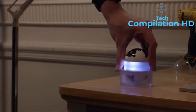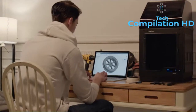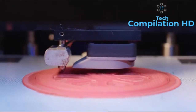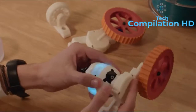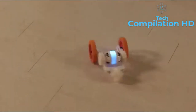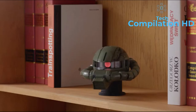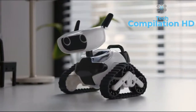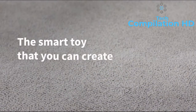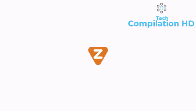Placing the arms onto the charging stand also allows it to act as a mood lamp. If you want a one-of-a-kind Armz that is personalized just for you, then you can use 3D printing or create a new sidearm attachment yourself. Armz parts and application will be updated and released regularly so that you can enjoy even more types of fun. The smart toy that you can create just for yourself. Armz.